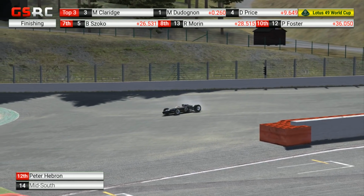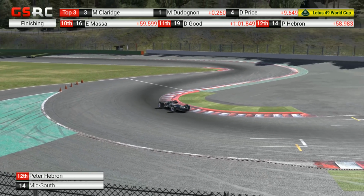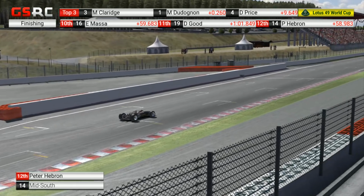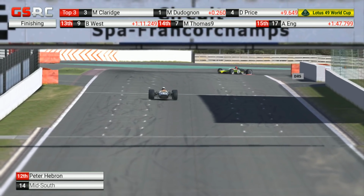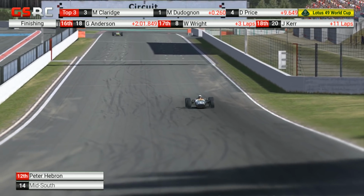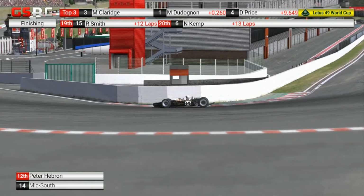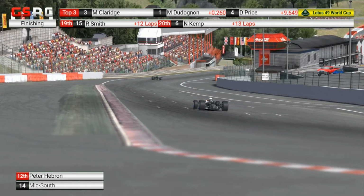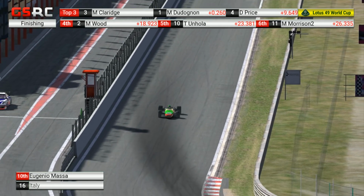Oh no, Peter Hebron. We looked at his battle a little while ago in the race. He outbraked himself going into the bus stop, losing 1-2 positions. That was great pressure put on by Eugenio Massa. Massa will actually now get credited with what I think will be 11th position. Let's get the official. He gets 10th.